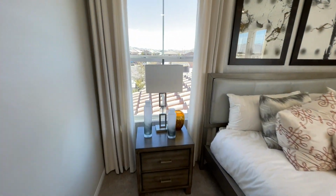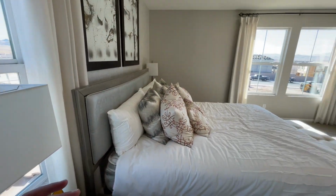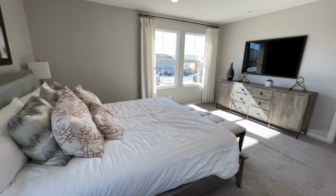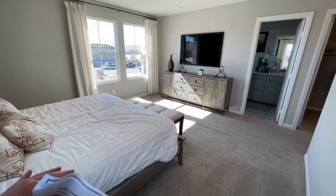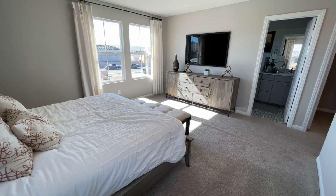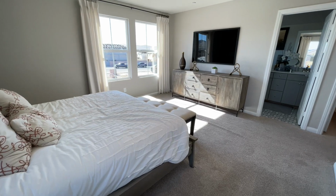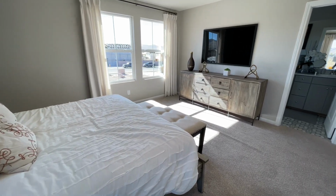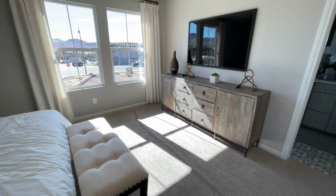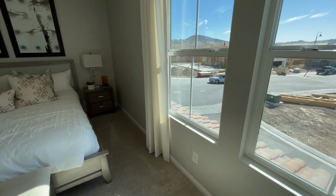Just gonna walk over here and spin around. It needs something. There's so much extra space unutilized right here. It needs a tree, it needs a chair, something. Honestly, it needs a tree. I don't know. It's a nice size room though. Really nice size room. Especially for a home that is under 1600 square feet.